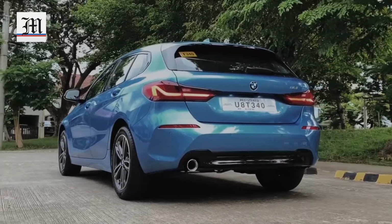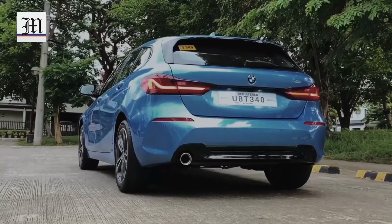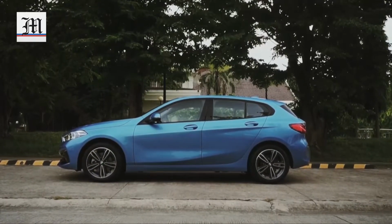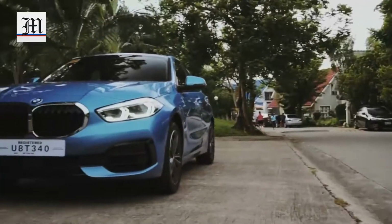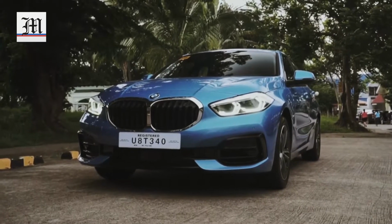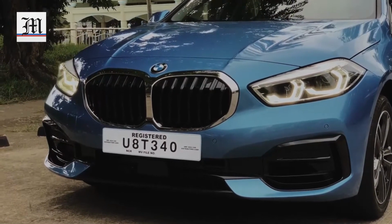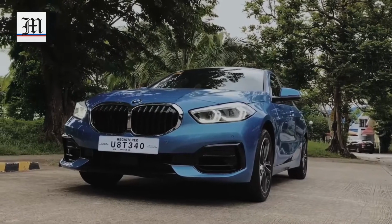But first, let's talk about its design. Dahil front-wheel drive na itong bagong BMW 1 Series, hindi na niya kailangan ng mahabang hood. Because front-wheel drive cars usually have their engines mounted transversely. The short hood isn't what you would normally expect in a BMW, but the all-new 1 Series still looks good nonetheless. There's a large kidney grille up front, along with those hexagonal LED daytime running lights, and sporty front bumpers.